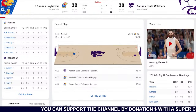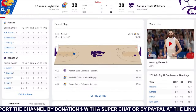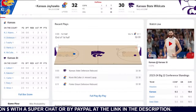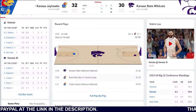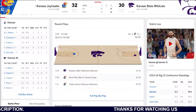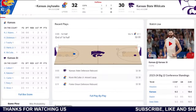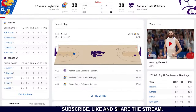KU leads 32-30. That means it's a 7th straight game that K-State trails at the half. The Wildcats shot 42.9% in the first half, 12 of 28. 5 3-point makes on 15 attempts for 33.3%. And at the free throw line is where K-State has left the points off the board. Only 1 of 6 from the free throw line are the Wildcats. Rebounding, K-State has a slight advantage, 17-16 over Kansas. The Jayhawks shot 44.4%, 12 of 27, 2 of 5 from behind the arc, but the 6 free throws that they made in the 7 attempts has allowed them to have a 2-point lead.